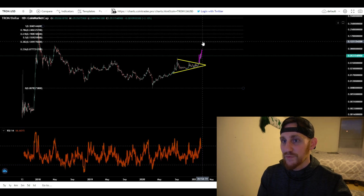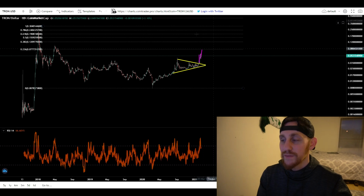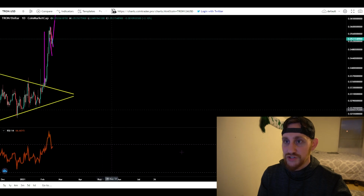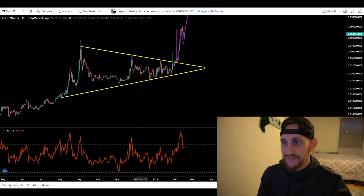And then after that, we have a resistance probably about 12.2 cents. So we could be seeing big moves for Tron very, very soon if it can break our measured move target. So the daily chart looks good. If we zoom in here, we don't really have much on the daily as far as divergences go. We got no kind of bearish divergence, so everything is good there.